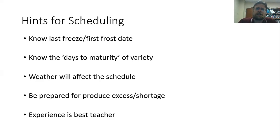So in addition to that, we want to know what the days to maturity are for the varieties that we're growing. Different varieties of crops very often have potentially widely varying amounts of time that they require to get to maturity and to get into production. It's very important to know that and to use that as a measure for when you're going to be able to get that crop in, and particularly for the fall season, making sure that you're going to get production before you see that frost date.